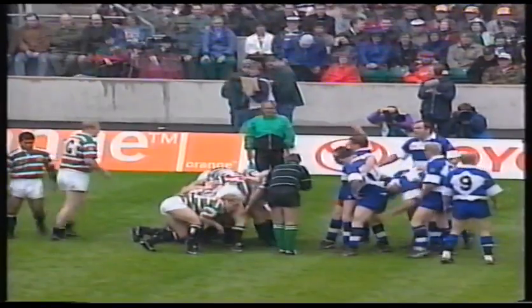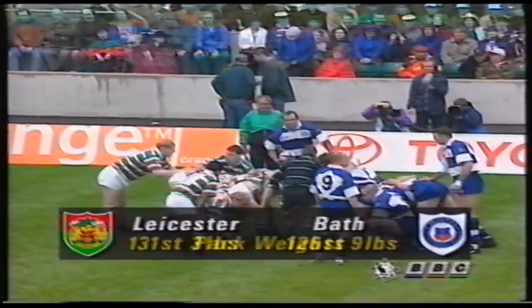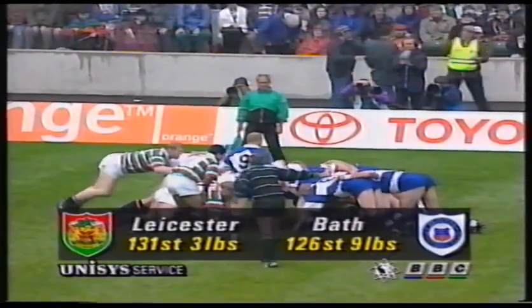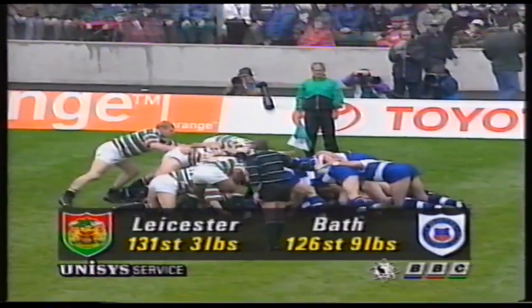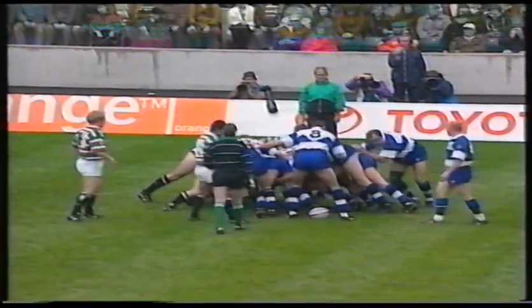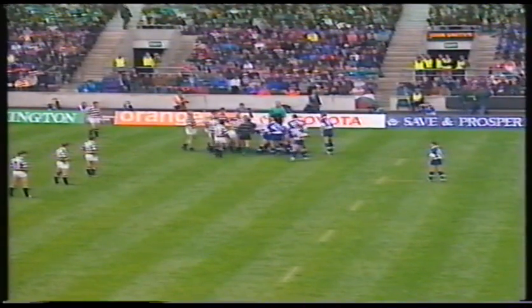I think they're just measuring themselves up there, Nigel. I noticed that Dean Richards immediately went over to his player just to defuse the situation. But there you are, Leicester slightly heavier than Bath, but a lot of it's down to technique in the scrum. Secure ball, but the referee's going to ask for it to go in again.